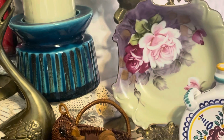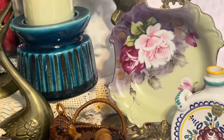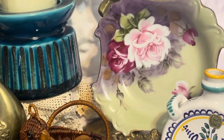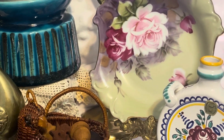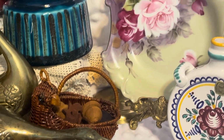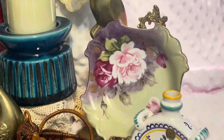And then look at this little dish. This little dish is all hand painted. It is numbered on the back. Very, very pretty. Sort of a different shape than what I've seen before. Love the roses on it. And then the brass easel stand frame holder will be also available.